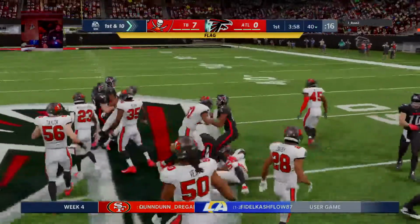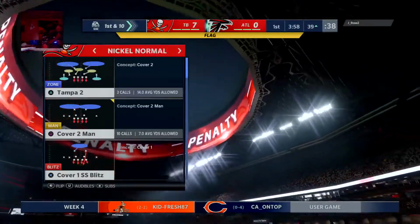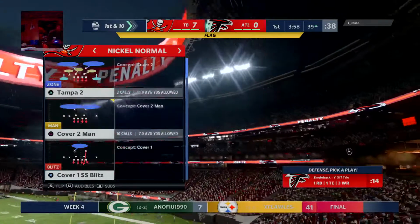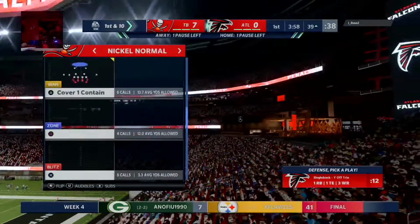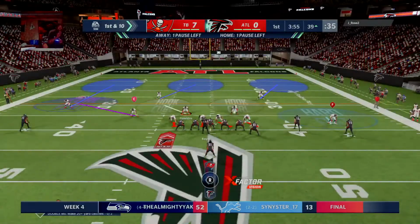And he'll be pulled down, and now a late flag will come with it. And that's in the area of a face mask, I think. So now factoring in the face mask, here's 1st and 10.